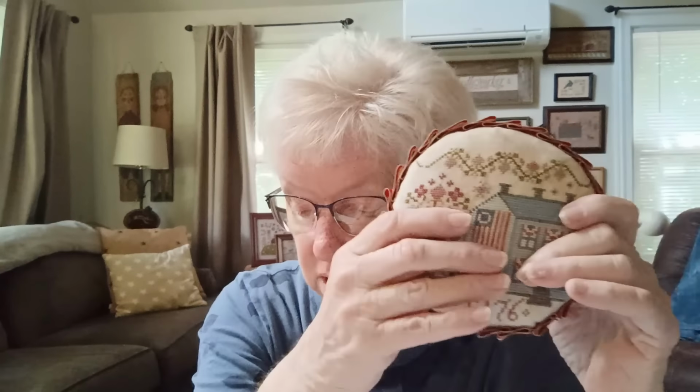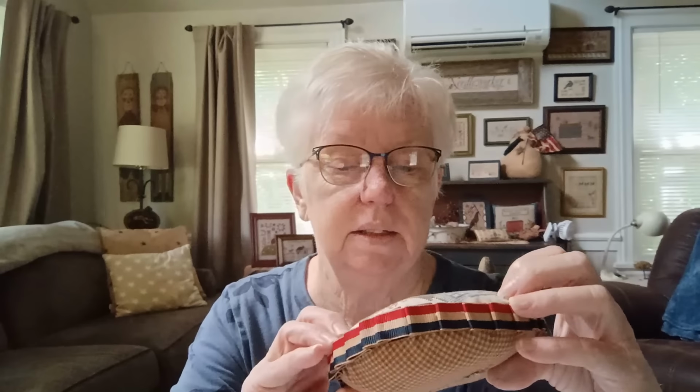But I did use Picture This Plus linen. Let me think. Picture This Plus linen that I bought from Lillian at Bestie Barn Creations, and it's 36 count. I think it's sand is what I used. What the pattern calls for is 32 count Confederate Gray by Weeks Dye Works. I used 36 count, and mine came out the right size.